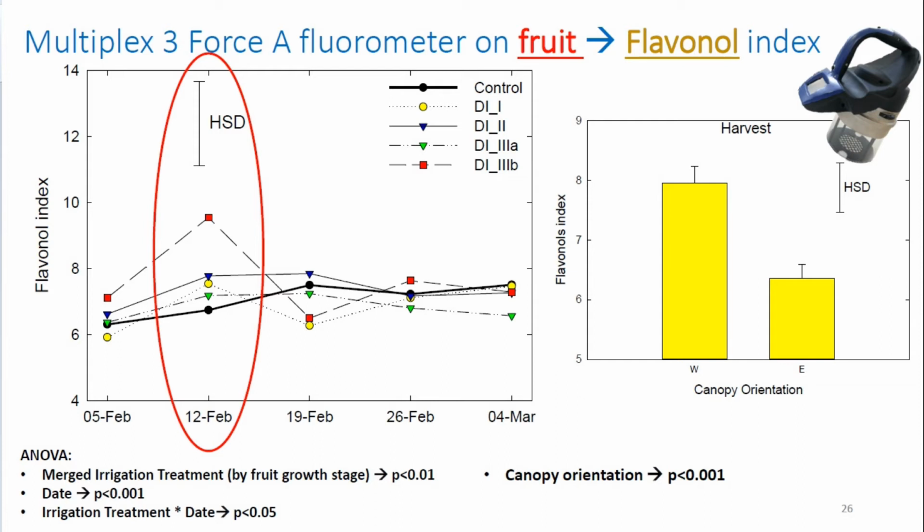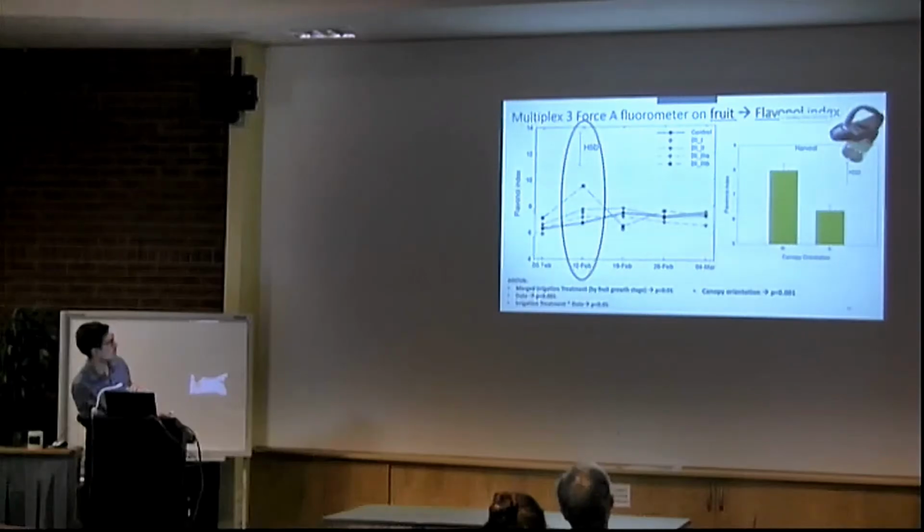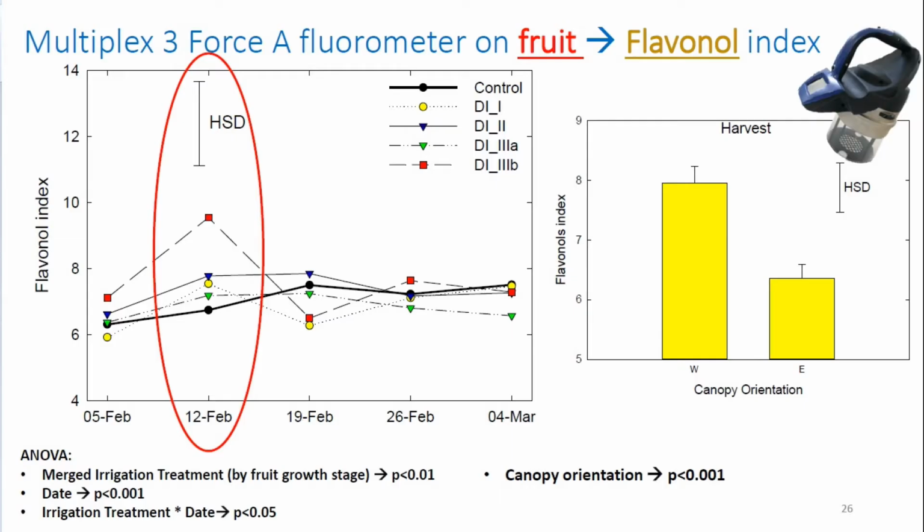About fruit, as I said, there is an inversion both in flavonol and anthocyanin levels in the west side of the canopy, and the irrigation treatments seem to affect the flavonol content and flavonol index in fruits, but it's a very, very quick and sudden response. So when we withdraw water in the deficit irrigated treatments at the beginning of stage 3B, we have a rapid increase of flavonols, which is then reestablished to the normal levels. It means that probably if we shift this withdrawal of water to the last few days before harvest, we can actually harvest fruit with a higher level of flavonols, which is interesting.